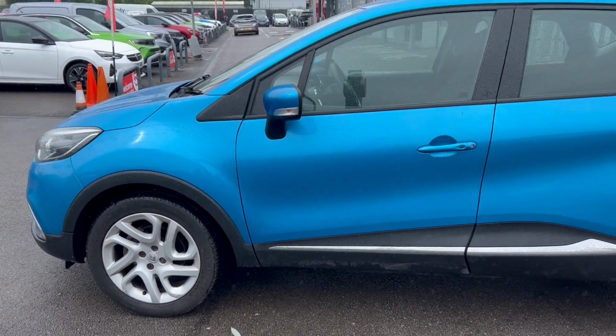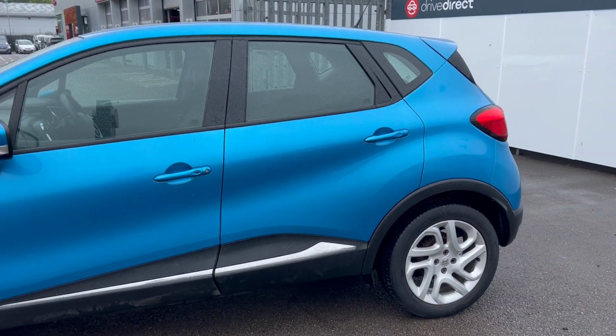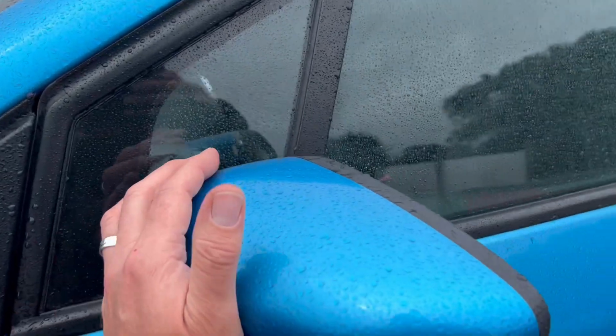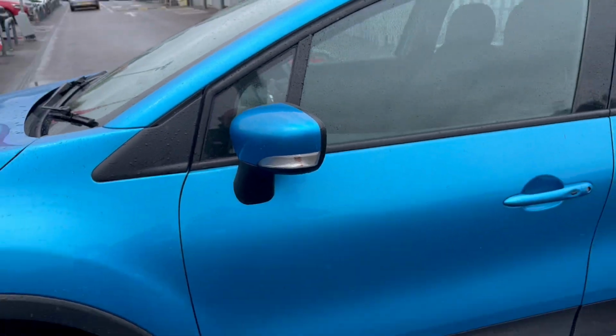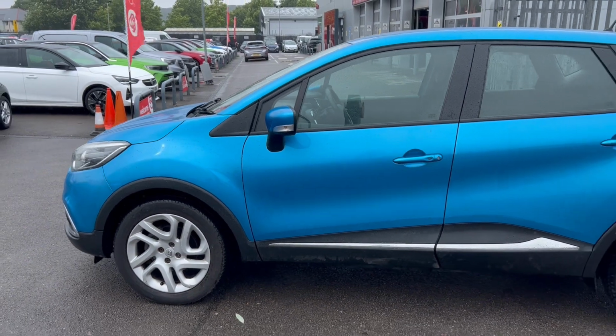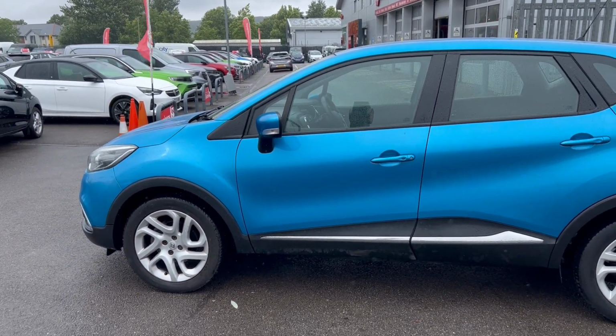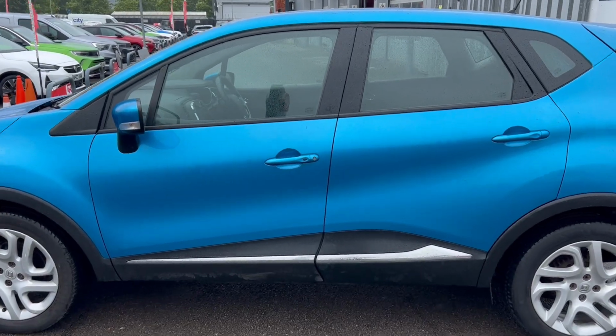This car did come in yesterday, it was lovely and sunny, but I didn't have a chance to get over to it and take some photos and video of it. And when it came in, I thought, oh, this must be a retail car and not a trade car, but it's too old apparently for us to retail. So this one is very tidy indeed.